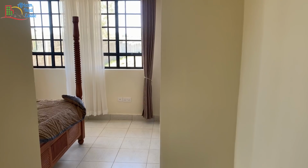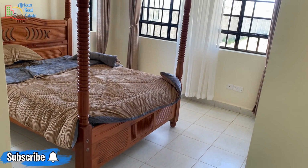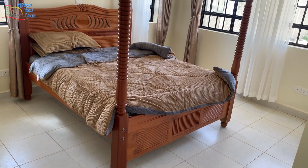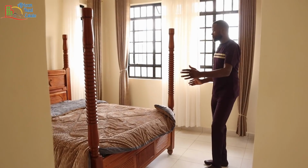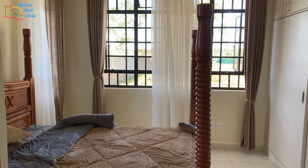The primary bedroom is here. From the look of things, this is the biggest of all the bedrooms, and it comes with a queen-size bed here, and these 3 big windows that make this room look very spacious.